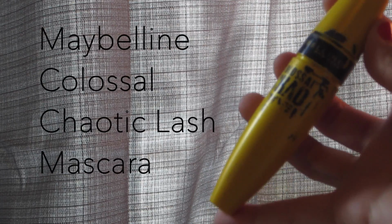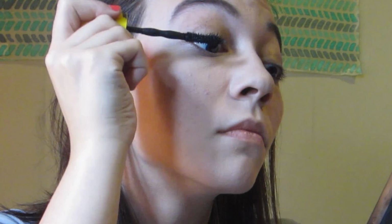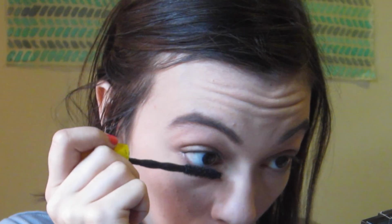And then I'm using the Maybelline Colossal Chaotic Lash Mascara. I love this. The packaging sucks, but I really like this product. It really fans out your lashes and just makes them look really nice, in my opinion. And it's waterproof, which is also good, especially if you're going to be outside or sweating or whatever it's going to be. Waterproof mascara.